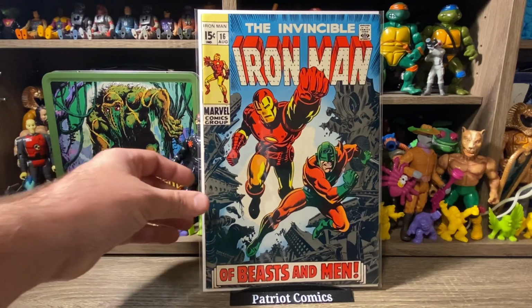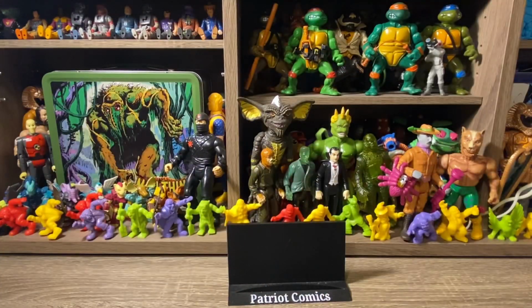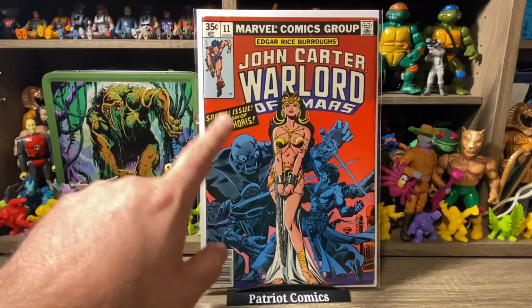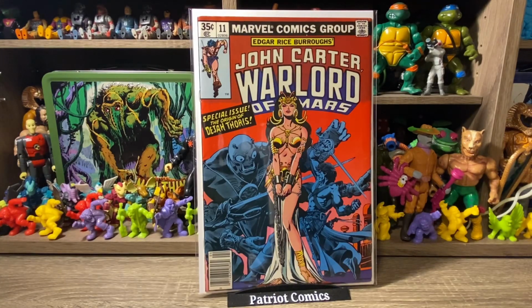You really can't beat that for $3. Really happy about that one. Awesome cover. This one, actually, oh no, this was actually in the dollar bin, but it was from the same vendor. But I always grab this book when I find it in dollar bins, and I find it all the time.